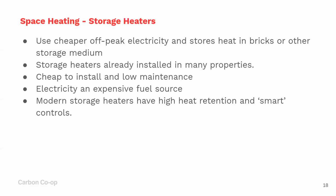As I said, they have a bad rep though, because older types had bad heat retention, not much controls, and ultimately they don't do much if you've got a badly insulated house. So if you've got a good, high performing, thermally performing house, then the storage heater becomes a very good technology to install. And a lot of modern high spec passive houses will just be heated entirely by direct electric heating, with no heat pumps or anything like this.